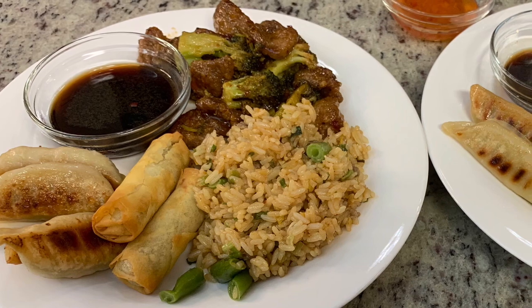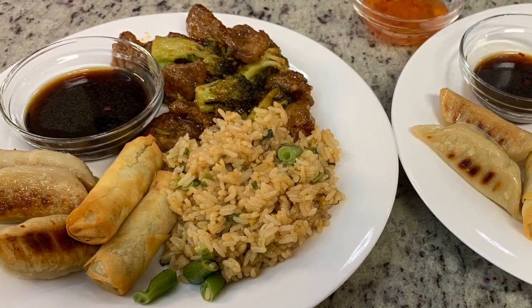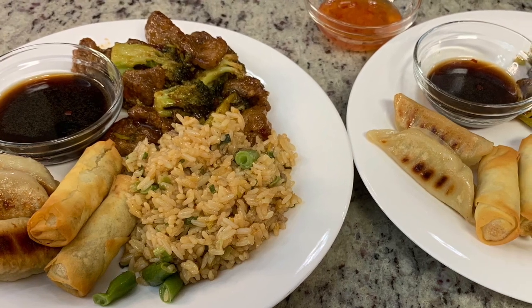For the spring rolls, I just did a quick dipping sauce. I didn't measure anything. I just used some soy sauce, sesame oil, sriracha, a little bit of crushed red pepper flakes, and a little bit of brown sugar. And then we also had some sweet chili sauce from Trader Joe's to dip our spring rolls in.